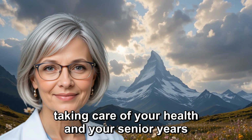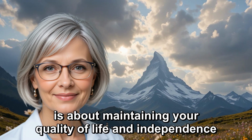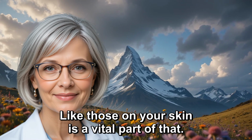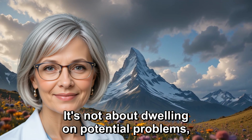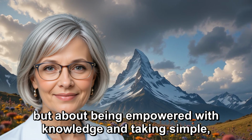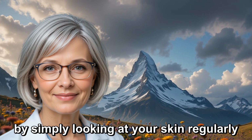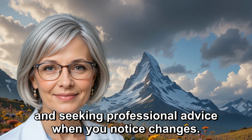Remember, taking care of your health in your senior years is about maintaining your quality of life and independence for as long as possible. Paying attention to the visible signs your body gives you, like those on your skin, is a vital part of that. It's not about dwelling on potential problems, but about being empowered with knowledge and taking simple, proactive steps. You have the ability to be your own best advocate by simply looking at your skin regularly and seeking professional advice when you notice changes.